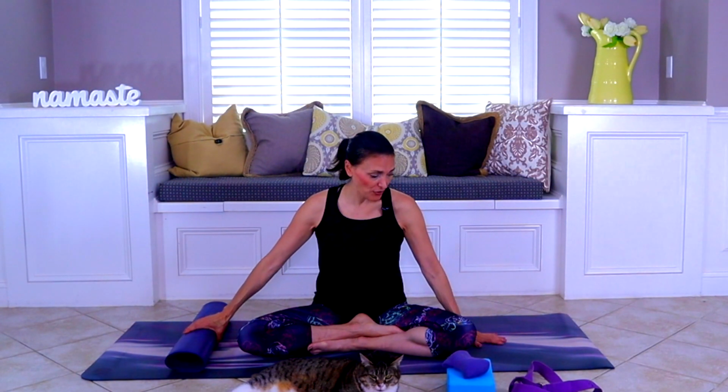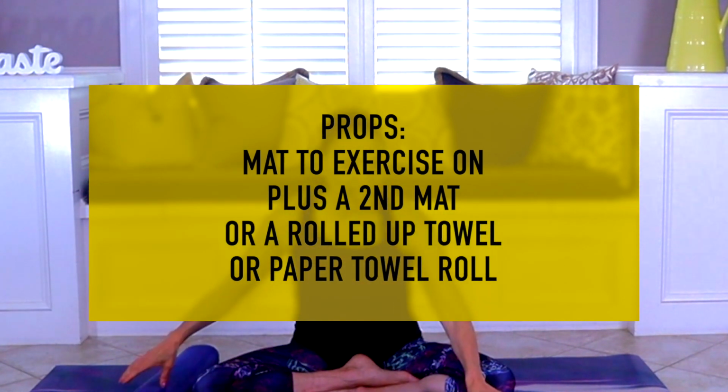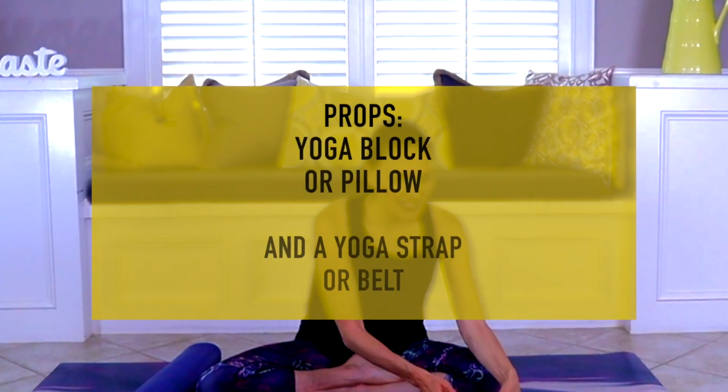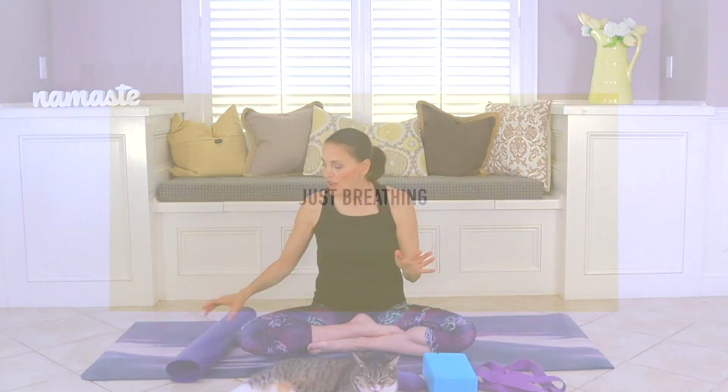So today what I'd like you to do is you're going to have your mat so that you're comfortable, but I also want you to have some type of rolled up mat, or you could even use paper towels, a roll of paper towels for this. And I'm using an eye pillow. You can use any form of beanbag if you have little kids, or anything squishy like this and long, okay? And then I'm using a block, and I'm also using a strap. Okay, so let's get started.